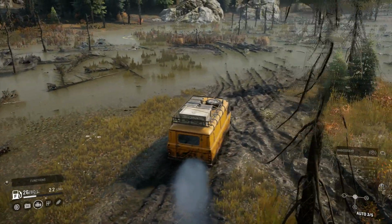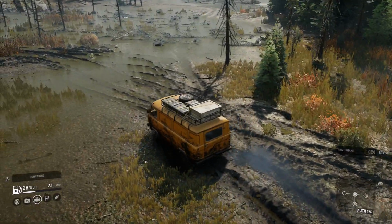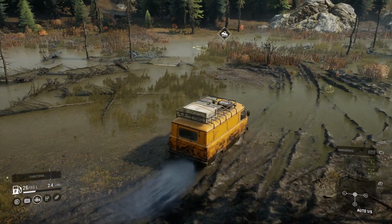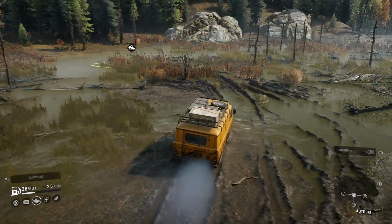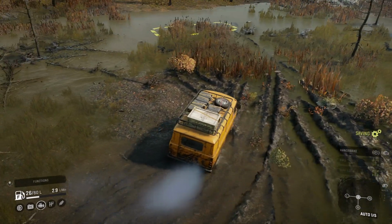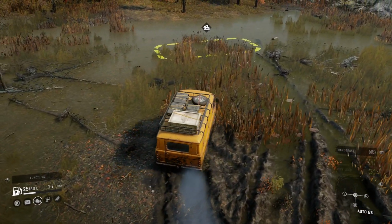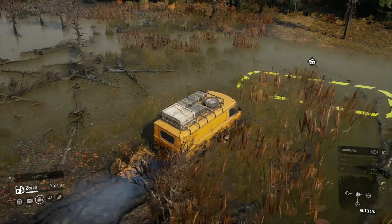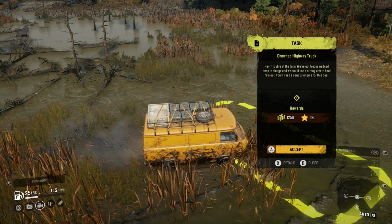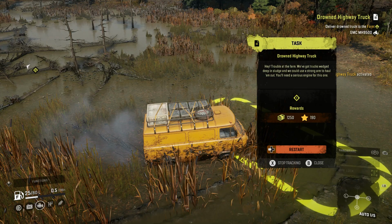And look, the more work you do in an area, I assume that is probably going to have to be reloaded every time you play the map. But maybe that's a hint. If you're having a play session and you've churned up an area like this into absolute mush, then you might want to consider just exiting the game and reloading it and see if the terrain is back a little bit better. Right, show task, accept, start tracking.